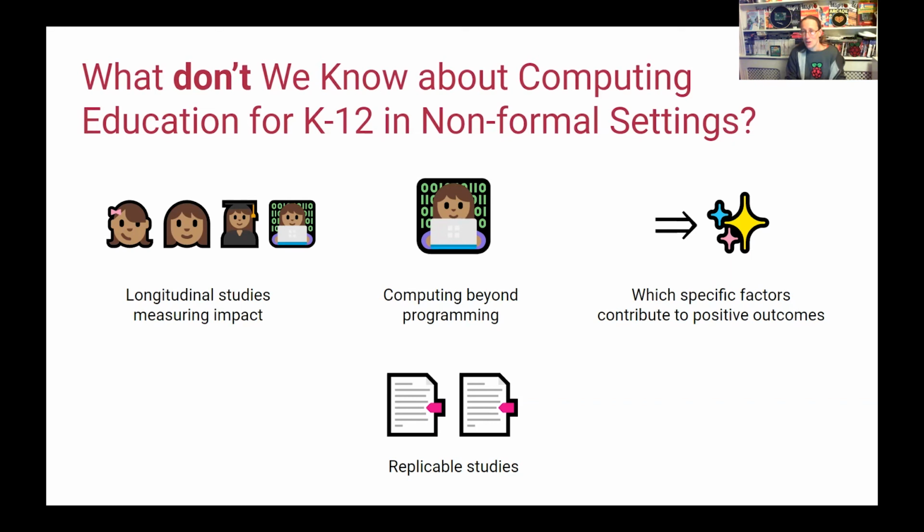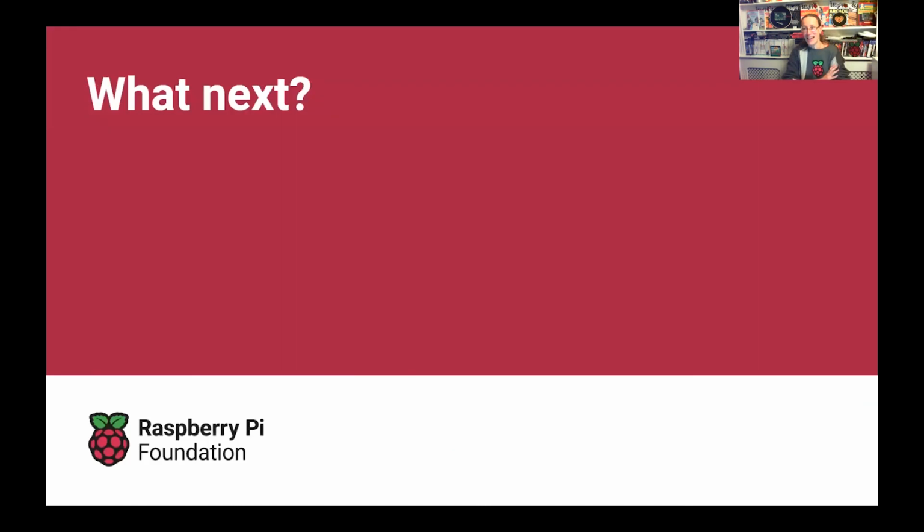So there's often not enough information in these papers for someone else to be able to run that study again with a different cohort and see if they get the same results. Okay, so that was a quick overview. The full paper is available. You can read all the detail. I've seen some of the questions flying past about specific numbers and things. Those are all in the paper, but we didn't have time to go into all of those today.